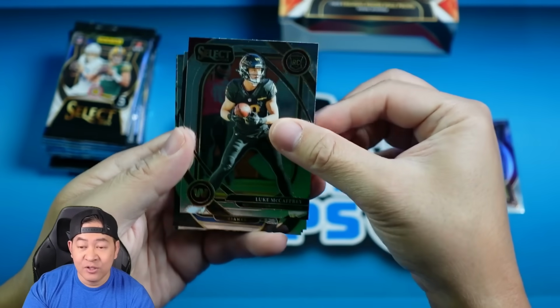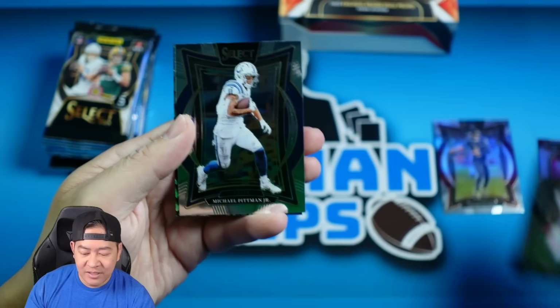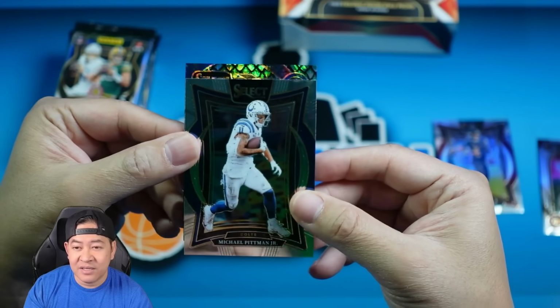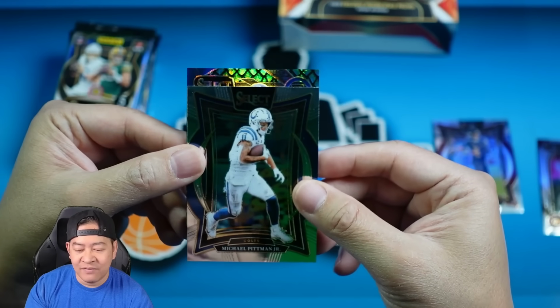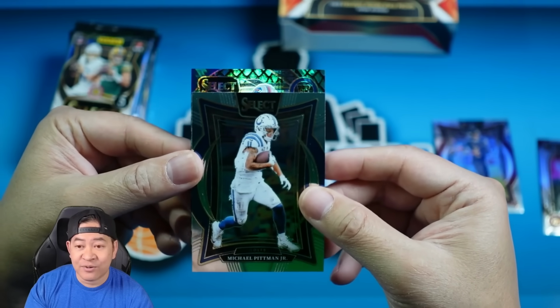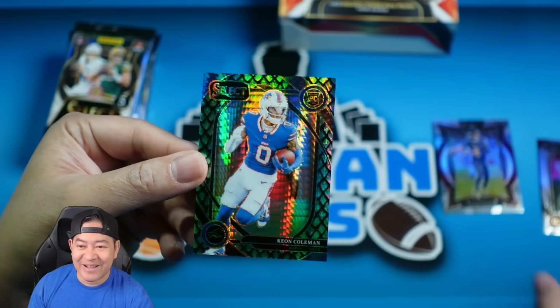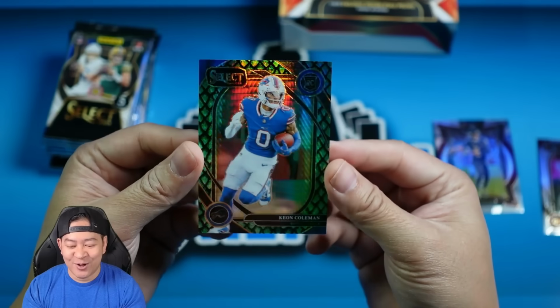Let's go to the back. How about Luke McCaffrey, Bobby, and our first Dragon Scale. Now, this is going to be, I believe that is club level for the Bills, and it is a rookie. Give me Keon Coleman. Give me Keon Coleman. There we go. Good start. Keon Coleman, Dragon Scale.